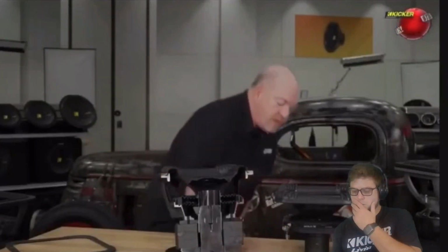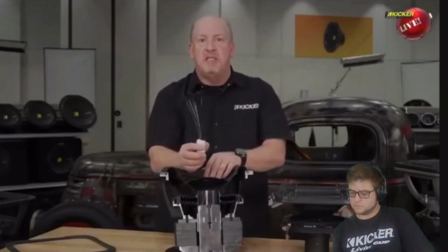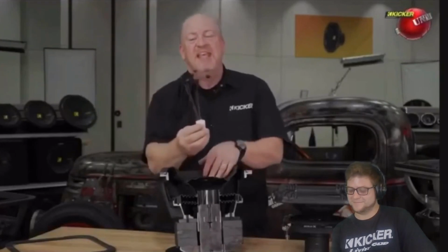So we got something else really cool that comes with the replacement cones. And that's what this is. When you get really frustrated because your speaker's dead, you can actually use it to massage your head and get your thinking cap back on. Not actually.